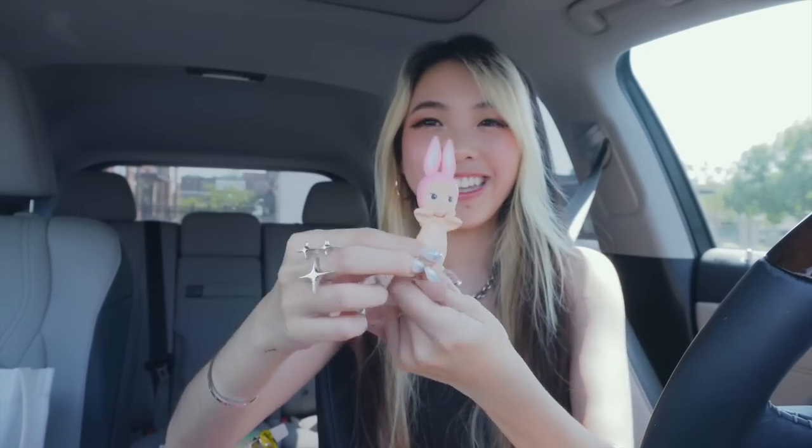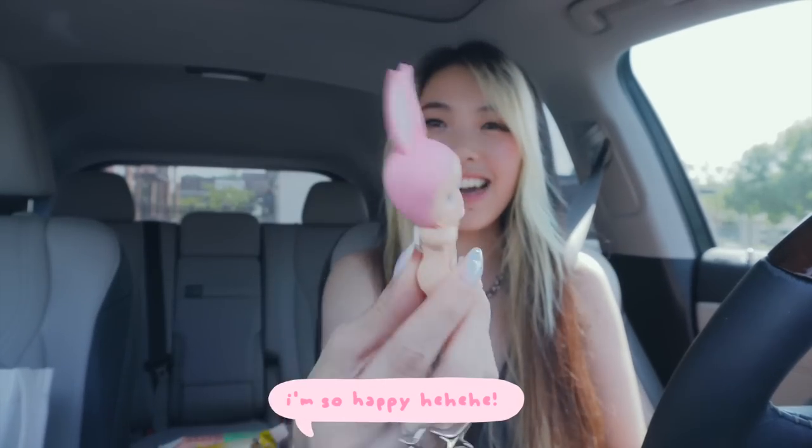I know a lot of you guys were asking me on how to shake out the bunnies, and you just shake them. And out of every box, if it's a full box, there should be one bunny, unless it got replaced with a secret, but that almost never happens. And there you go, baby. That's how it's done. Look how cute.